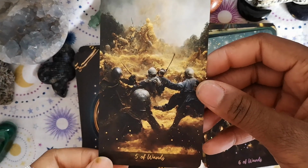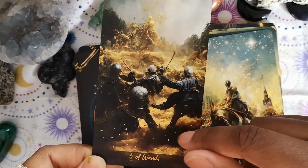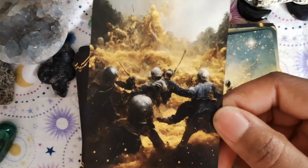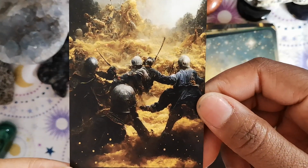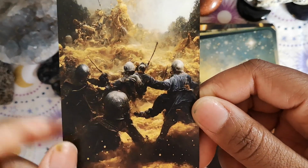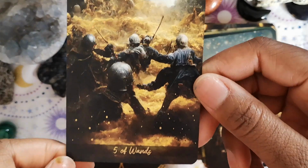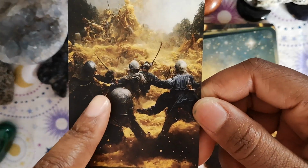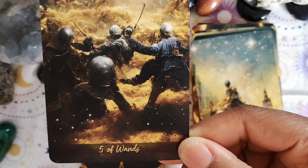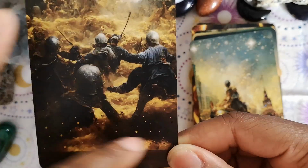Now we got the five. Hold on. 1, 2, 3, 4. Okay, there's 5 heads, I think. Yes, that's the thing with AI. You're never too sure. Hold on. 1 here, 2 here. Is that a head? 3 then, 4, 5. There's more than this 5 of wands business. Unless that's something else. Hold on. Yeah, that's another head. And now that I'm looking at it closely, I don't know what's up with here.